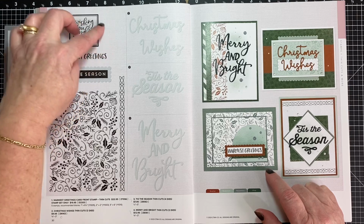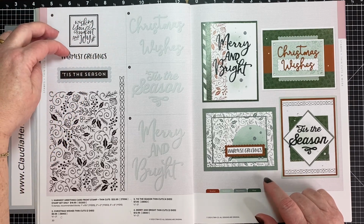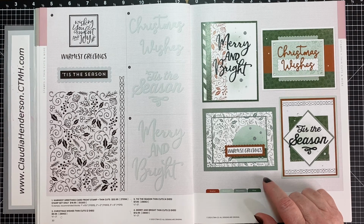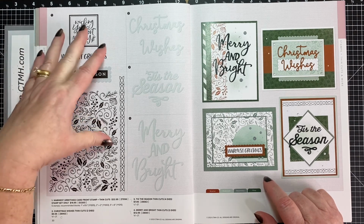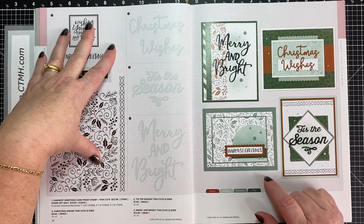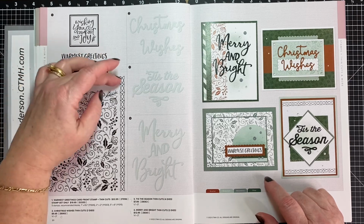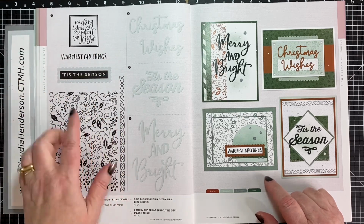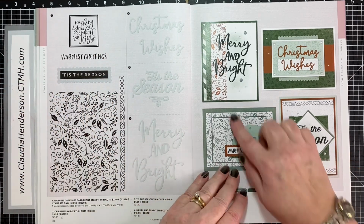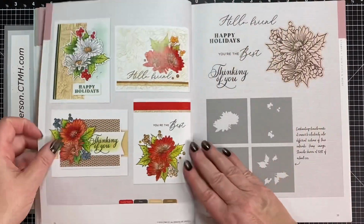And then we have this one here, which is wishing you comfort and joy and warmest greetings, are just 2 small. Oh, actually they come in 1 set. Take that back. I thought there was a line. So this is the entire set. So you have 3 stems with phrases. You have this label, which is a die. You have the border, and you have the whole background stem. And here are a couple of ideas what you can do with this set.